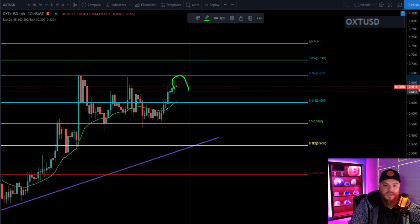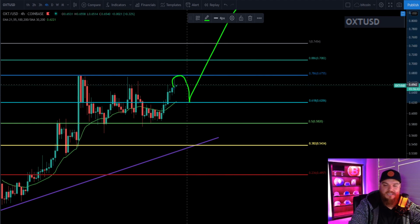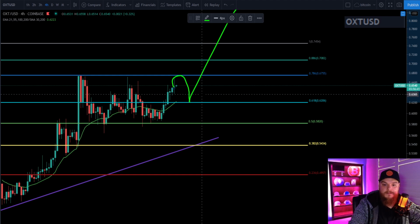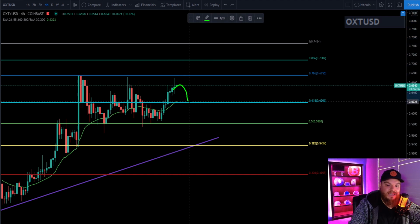Or what happens is we come back down, we test the support over here at the 618, and we get the resumption off, and we break through the 67 cents. That would be really bullish. That is what I'm expecting is going to be happening.